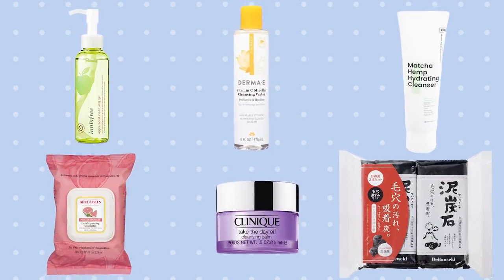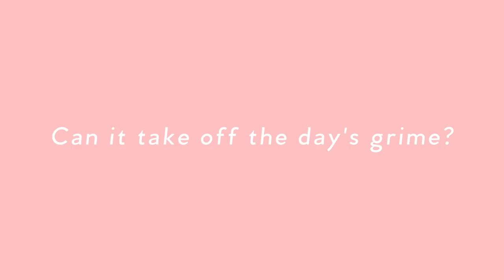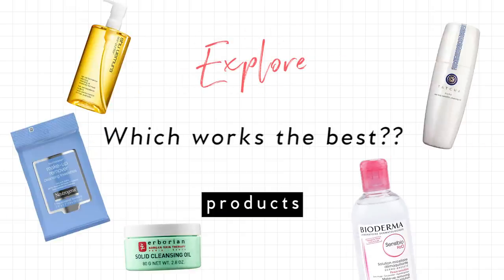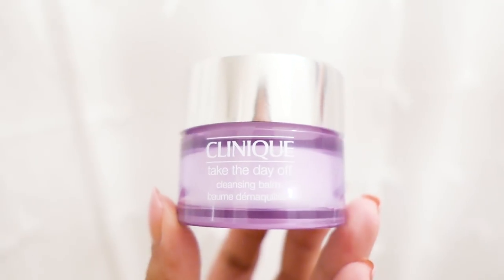So today we're going to talk about six products: how well they take off makeup, how well they cleanse your face, how well they work, and if they can actually take off the day's grime so that it'll prevent you from breaking out. Which product is the best? We're going to explore things like micellar water, cleansing oils, gel cleansers, and cleansing balms.